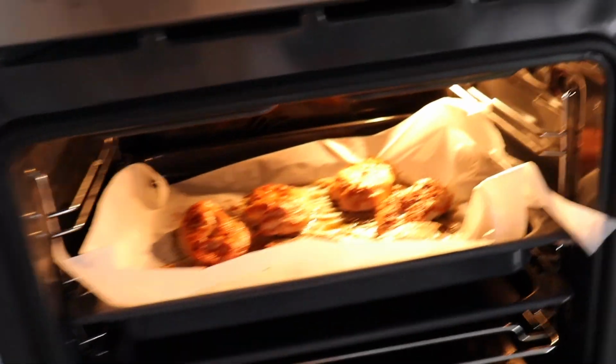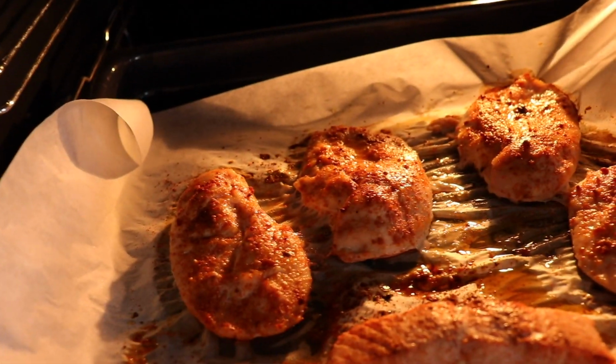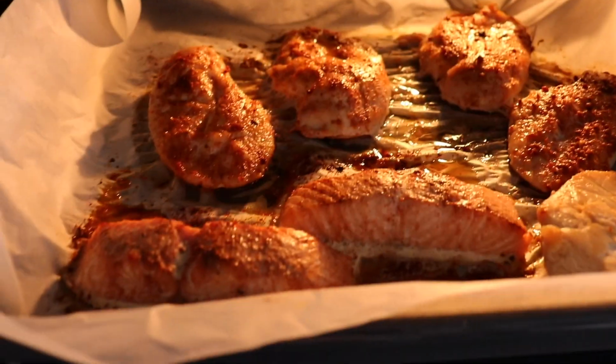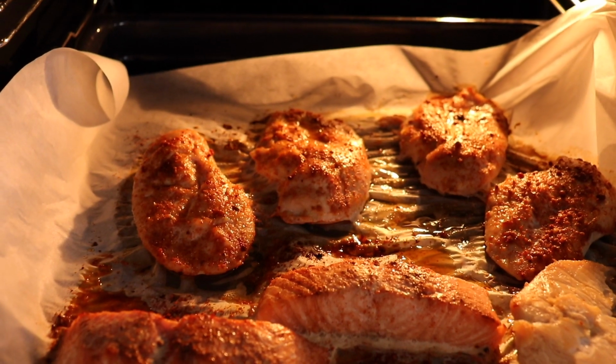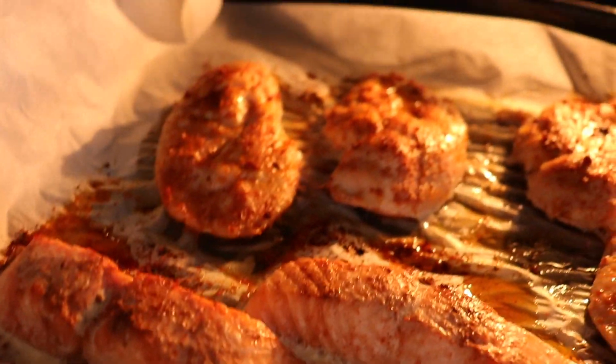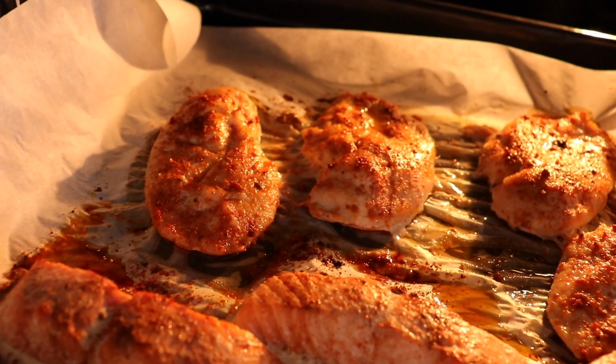I'm going to show you what I'm meal prepping, by the way. So this is what I have made. There is some salmon in there and chicken breast. I'm going to portion it. I'm going to add some veggies and you'll see how I will be having my meal for the week. So that's what I'm going to have: salmon and chicken with some veggies. But let's do it.